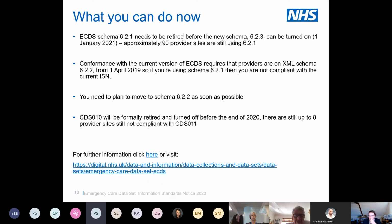Okay. Thanks. So, in terms of things that everybody can do right now, in order to switch on the new version of ECDS, we need to turn off the oldest version because we can only run two versions at the same time. So the oldest version of the schema that's currently in use is called schema 6.2.1. That's the one that we need to turn off, and the new one will be called 6.2.3. We know around about 90 provider sites, so a little bit less than half, are still using 6.2.1.